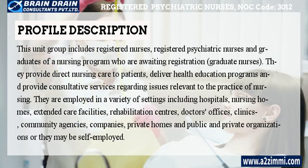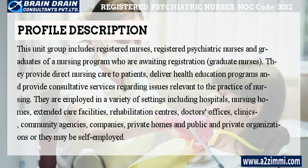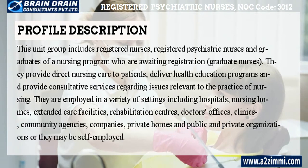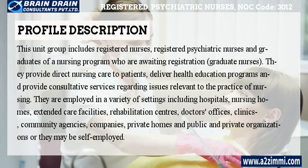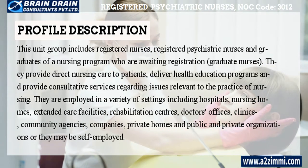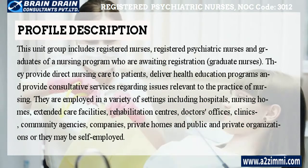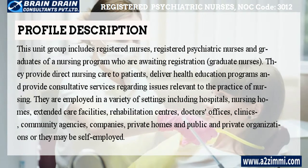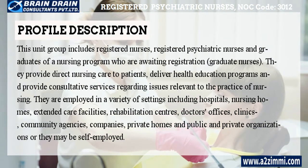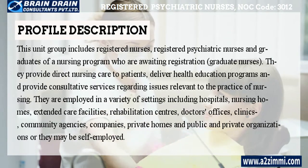nurses. They provide direct nursing care to patients, deliver health education programs, and provide consultative services regarding issues relevant to the practice of nursing. They are employed in a variety of settings including hospitals, nursing homes, extended care facilities, rehabilitation centers, doctors' offices, clinics, community agencies, companies, private homes, and public and private organizations, or they may be self-employed.